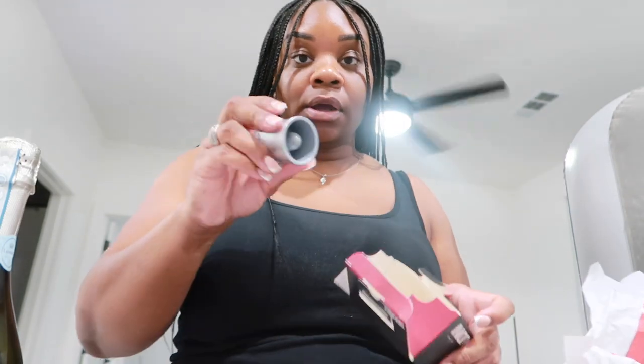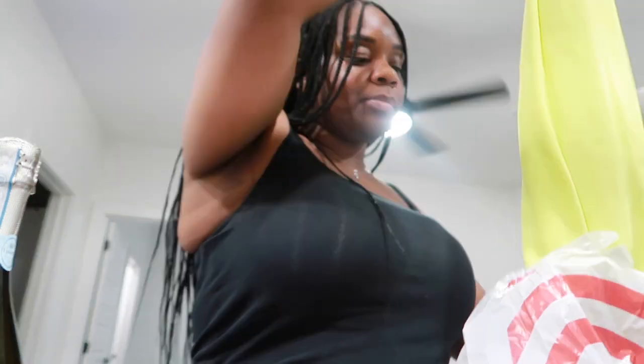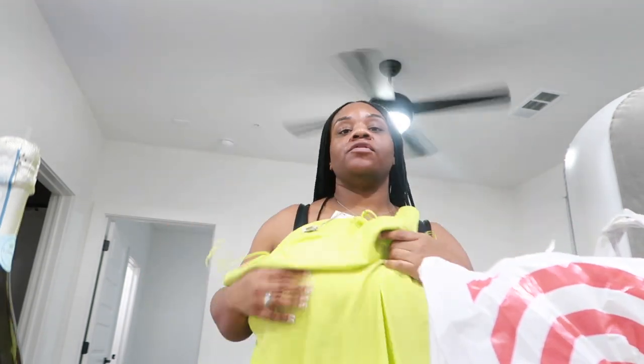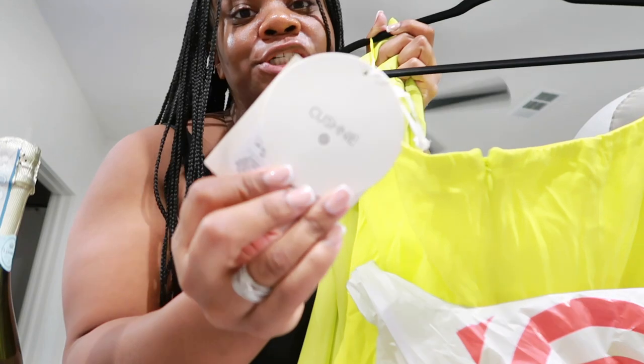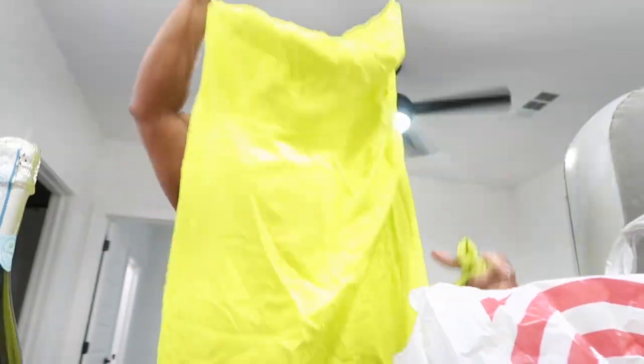I don't know what this is for, but this is what I got. And then lastly, Target put out some stuff and I saw this and I thought this was really cute. Mind you, I already have a dress of this color from Target from many, many years ago from one of the designer collections. I forgot the name of the brand. Let me actually show you guys. It was when Target and Cushnie collaborated. I have two Cushnie dresses. It still has the tags on it.